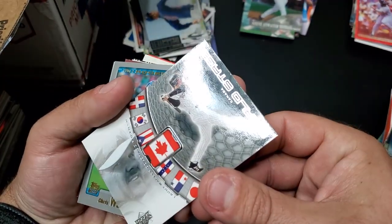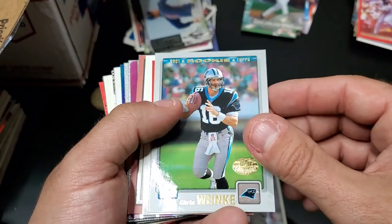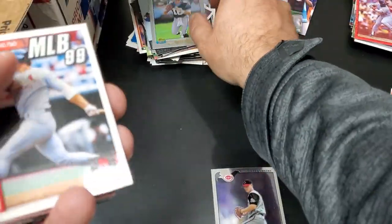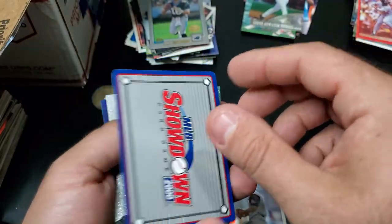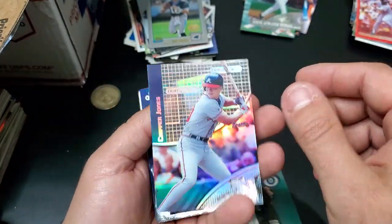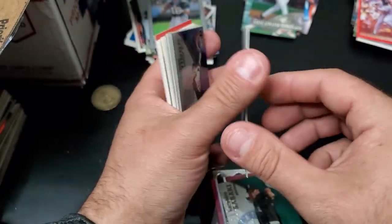Nothing too striking there. Canada, World. Who's this? Ah, Walker. Larry Walker. Nice little card. Rookie, Chris Winkie. Topps Collection. I was just wondering what that said there. Mark McGwire. Al Kaline. Randy Johnson. Chipper Jones. Nice card. Another one of these. Gabe Kapler. This one's not numbered. So, can't quite.